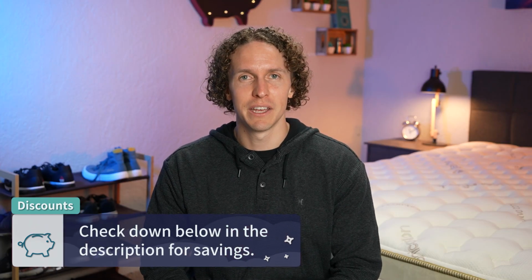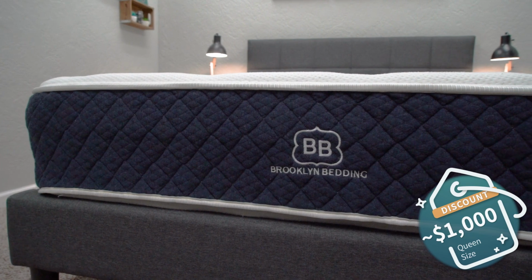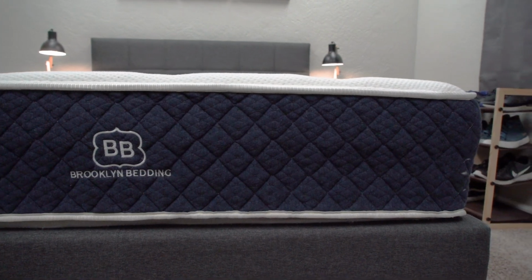And in terms of the Brooklyn Bedding Signature, after discount, you're looking at around the $1,000 mark for that queen size. Again, if you wanted to get a different size or add on that cooling cover, it will bump up the price a little bit, but another great price for a really quality bed. And again, all discounts will be down below in that description box. But that is basically the short story when comparing Loom and Leaf to the Brooklyn Bedding Signature.